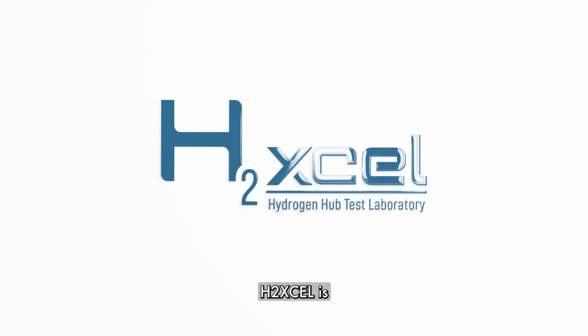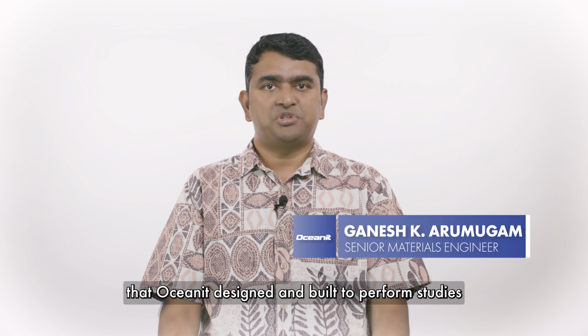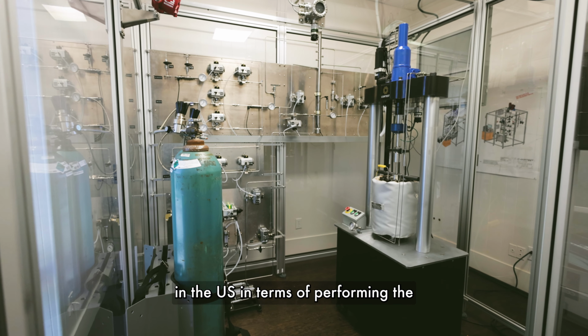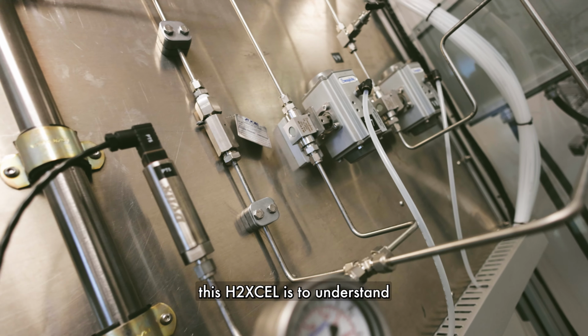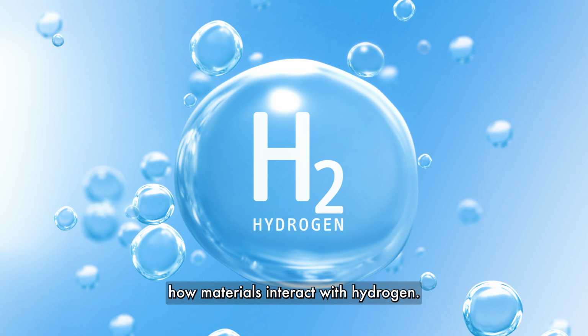So H2XCEL is a short form of Hydrogen Accelerator. It's a laboratory that Oceanit designed and built to perform studies in hydrogen environment. H2XCEL is the only one right now in the US in terms of performing the kind of studies that we are looking at. The reason we have built this H2XCEL is to understand how materials interact with hydrogen.